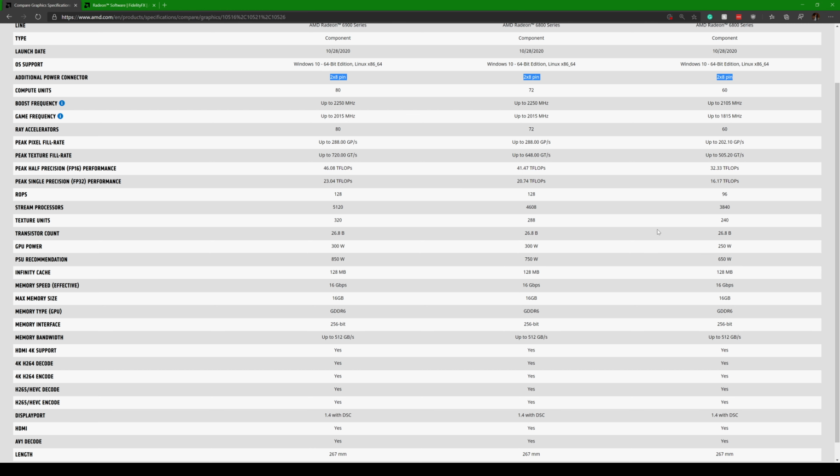Your texture units also vary a little bit differently, not too much that I would be too concerned about. The transistor count, though, on these GPUs is quite impressive: 26.8 billion transistors on this GPU.